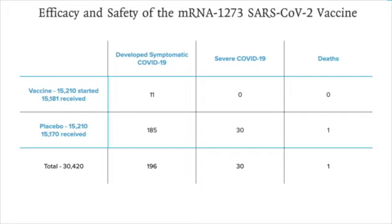Out of the vaccine group, they only saw 11 people develop COVID-19 out of over 15,000. While in the placebo group, the people getting the saline or saltwater injections and not the vaccine, there were 185 infections. As far as severe cases of COVID-19, all severe cases were in the placebo group, 30 cases, none in the vaccine group. And unfortunately, there was even 1 fatality in the placebo group as well. So again, this shows the efficacy and how effective these 2 vaccines are.